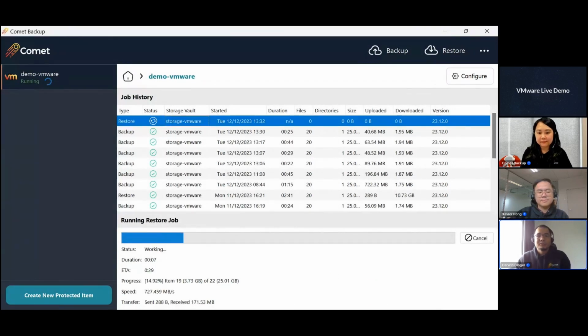So after restoring, for your output directory, you just need to upload those files to your data store and then register that directory as a new virtual machine.